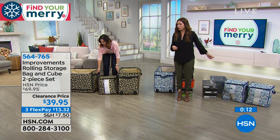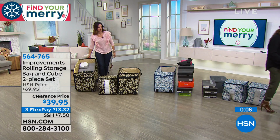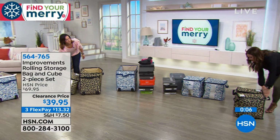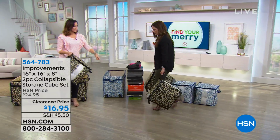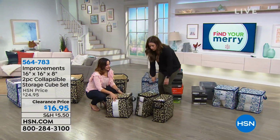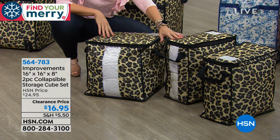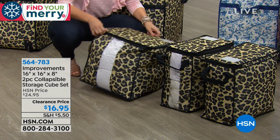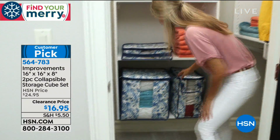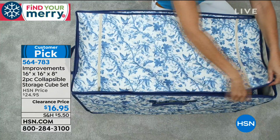Now, I mentioned that we do also have the coordinating set of 2 of the additional cubes as well, correct? Yep. So we have these 2 that you can see here. This one is 16 by 16 by 16, and the ones here are 8 by 16 by 16. So these 2 here would make up one of the large cubes that you're getting. And they are meant to fit perfectly inside of the large storage cube if you want.